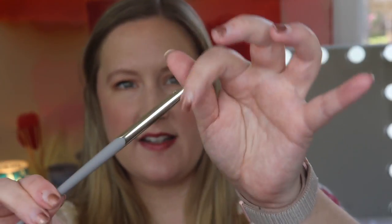I like to clean everything first before I use it, like clothes and stuff. So that's why I didn't use it today, because I will clean this brush before I use it. But it looks like this is a shader brush. Yeah, it says Precision Eyelid.